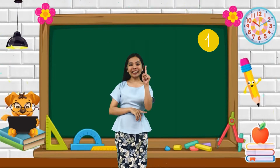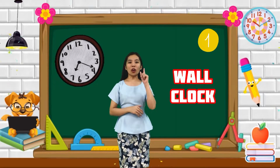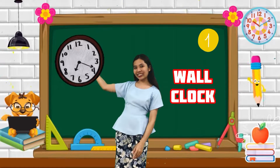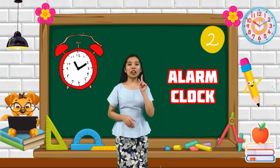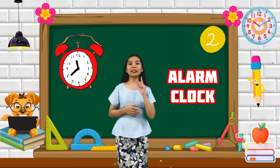Number one is wall clock. Say it again. Wall clock. Wall clock, it is usually placed on the wall. Very good, kids. Number two is alarm clock. Say it again. Alarm clock. Alarm clock, it is used to alarm us at a specific time.